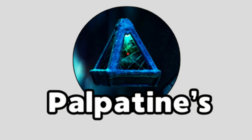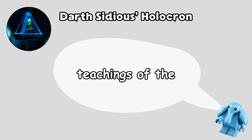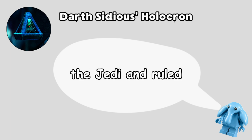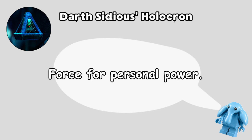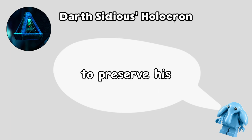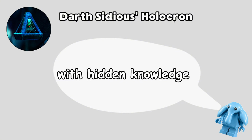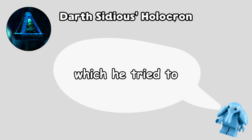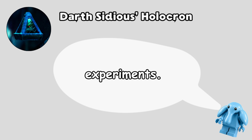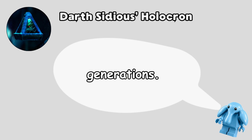Darth Sidious Holocron. Darth Sidious Holocron is an incredibly dangerous artifact filled with the twisted teachings of the Sith Lord who destroyed the Jedi and ruled the Galactic Empire. Inside, you'll find Sith alchemy, dark side rituals, and ways to manipulate the Force for personal power. Sidious used it to preserve his knowledge and pass on his legacy of Sith domination. It's filled with hidden knowledge about how to corrupt others, like Anakin Skywalker, and how to cheat death, which he tried to do with his cloning experiments. This holocron was a critical tool in Sidious' plan to dominate the galaxy for generations.